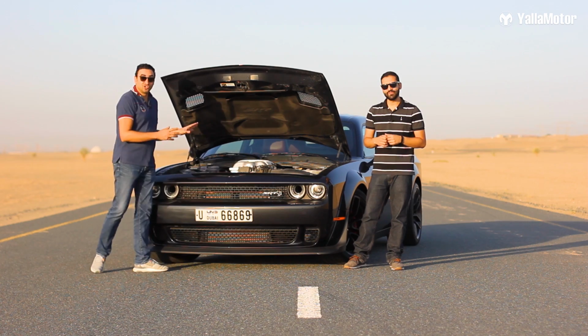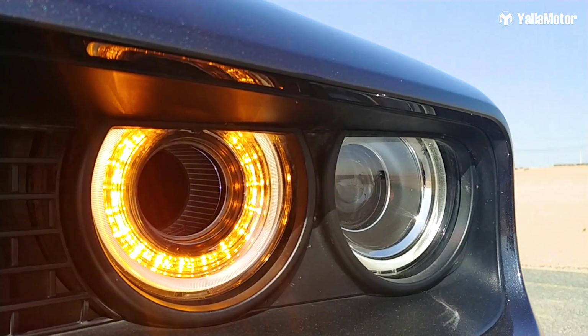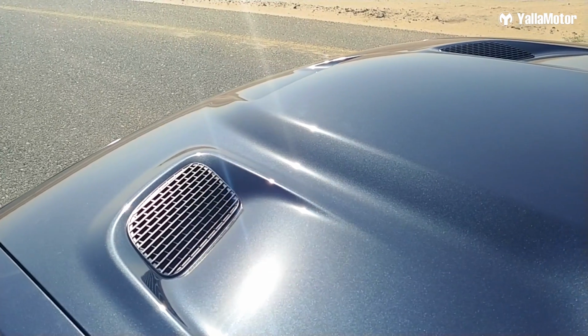And to help this engine breathe, they fitted an air intake vent right here in the front headlights. And to help this huge engine cool down, we have 3 functional vents on the hood.